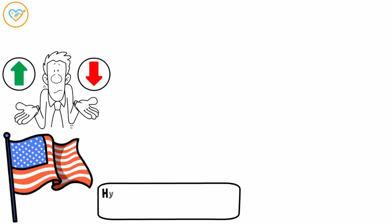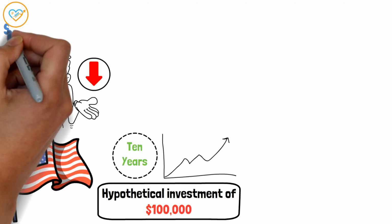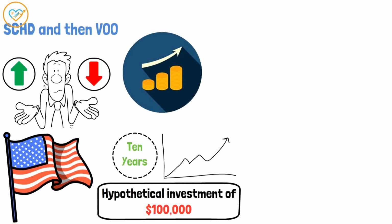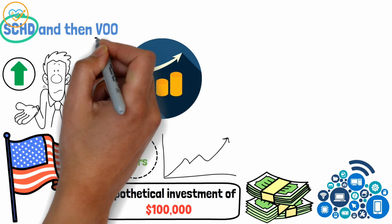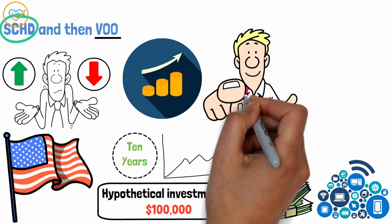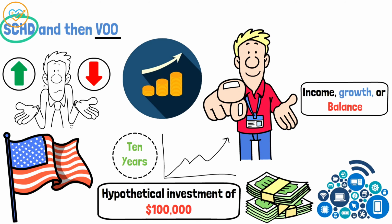If we look at a hypothetical investment of $100,000, after 10 years, VGT would likely give you the highest growth, followed by SCHD and then VOO. But again, each ETF has its own strengths: SCHD for steady income, VGT for tech-driven growth, and VOO for balanced exposure. So which one is right for you? It all depends on whether you prioritize income, growth, or balance.